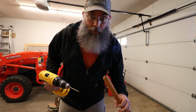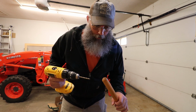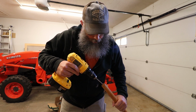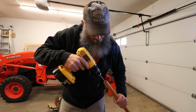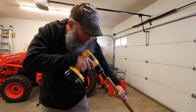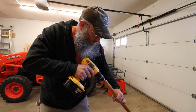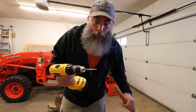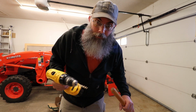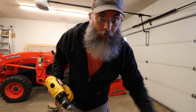So drilling something like this, you don't have to necessarily get it perfectly straight, but the straighter you can get it, the better. So kind of freehanding, get your bit started. We're just going a couple sizes smaller on diameter than the shank of the sealing hook, so that it'll bite in there good and won't pull out. So I'll go ahead and drill all these up.